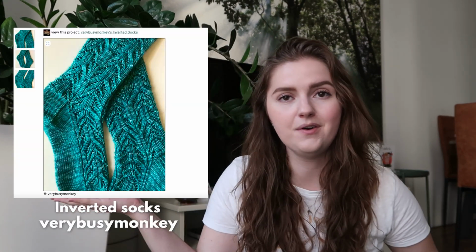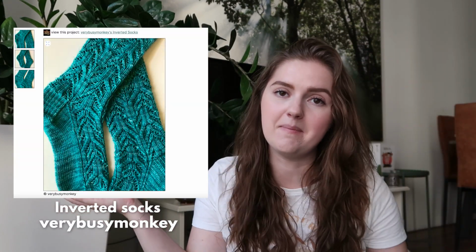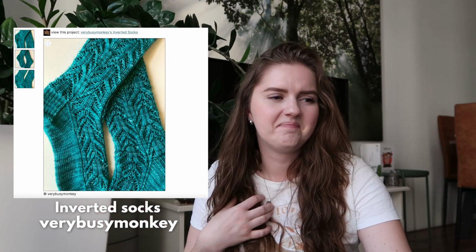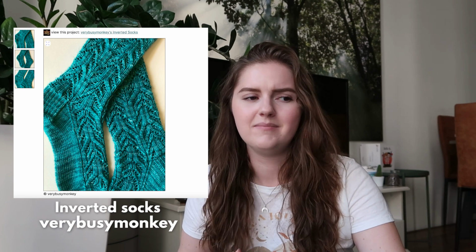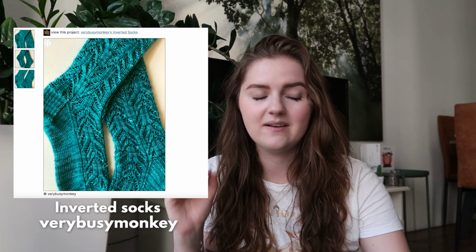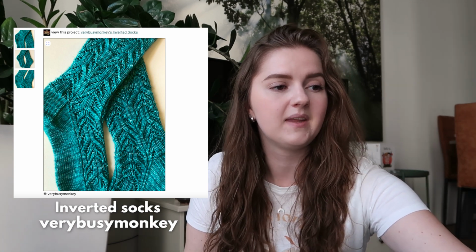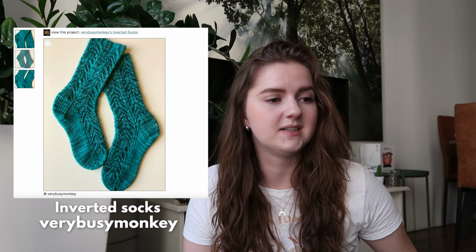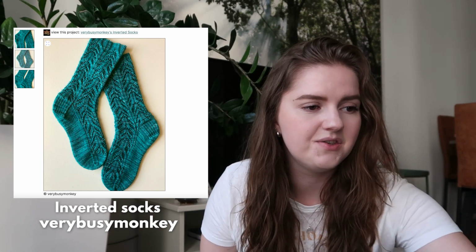Then I have one last pattern for you, and this is also a sock pattern. These are the inverted socks by Very Busy Monkey. I don't know what it is, but they just screamed fall winter to me. It might be the color, might be the pattern. It has a really nice intricate lace pattern all over the leg and top of the foot of the sock. They're almost a bit futuristic actually. I think they're just really cool.